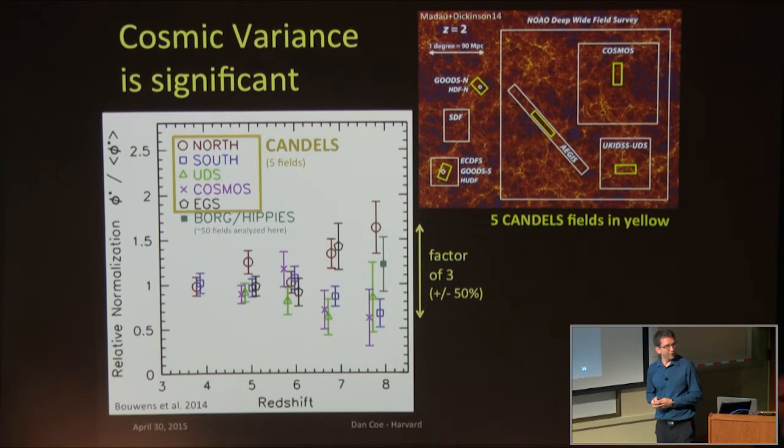There's significant cosmic variance you have to deal with. The 5 CANDELS fields are shown here in yellow on this example plot from this recent review paper by Piero Madau and Mark Dickinson, showing that you're sampling rare peaks in the mass distribution and possibly voids. So this is a nice illustration of this from Richard Bouwens' paper, showing that in these 5 CANDELS fields, you see different densities, over-densities or under-densities of galaxies. So you really need to sample 5 or more fields to mitigate these uncertainties, this variance.